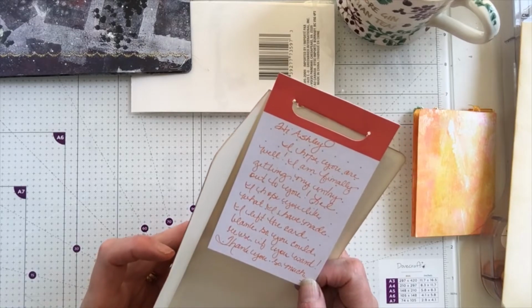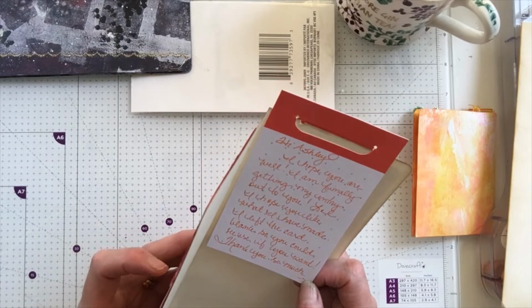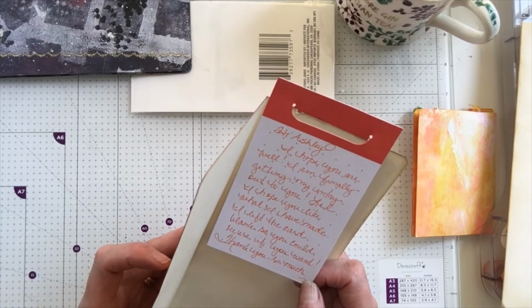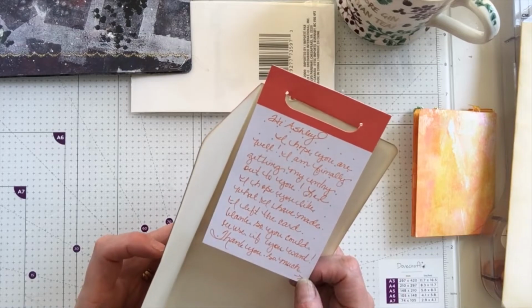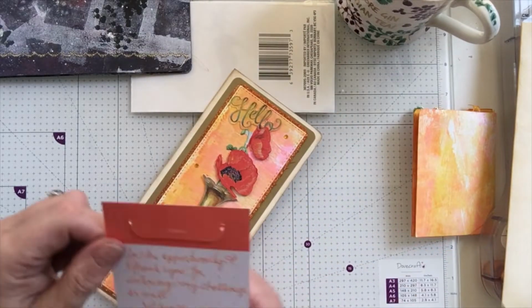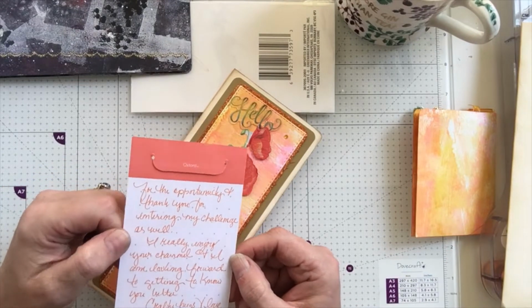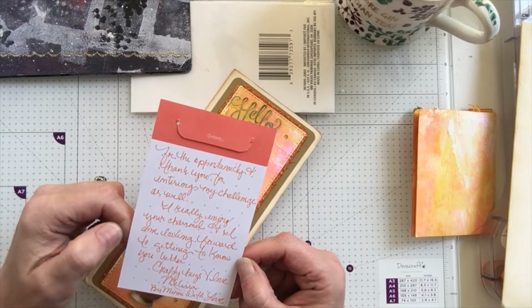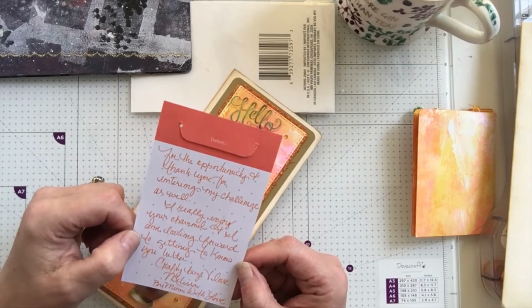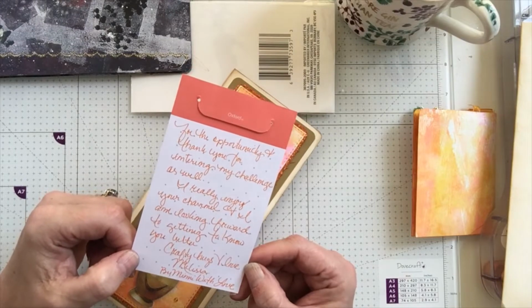"I hope you like what I have made. I left the card blank so you could reuse if you want. Thank you so much for the opportunity." You're very welcome. Thank you for entering my challenge as well. "I really enjoy your channel, and I'm looking forward to getting to know you better. Crafty hugs and love, Melissa, by Mimi with Love."